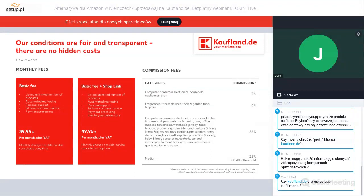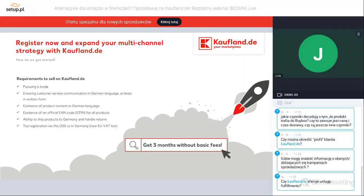And first of all, let's talk about how to start a cooperation. So here are the requirements that you need to fulfill as a Kaufland seller. First of all, you need to pursue a trade. So selling as a private person is not possible. As we are a German marketplace, the customer communication on our platform happens in German language, and therefore you need to ensure customer service in the German language, at least in written form, as I already mentioned before.